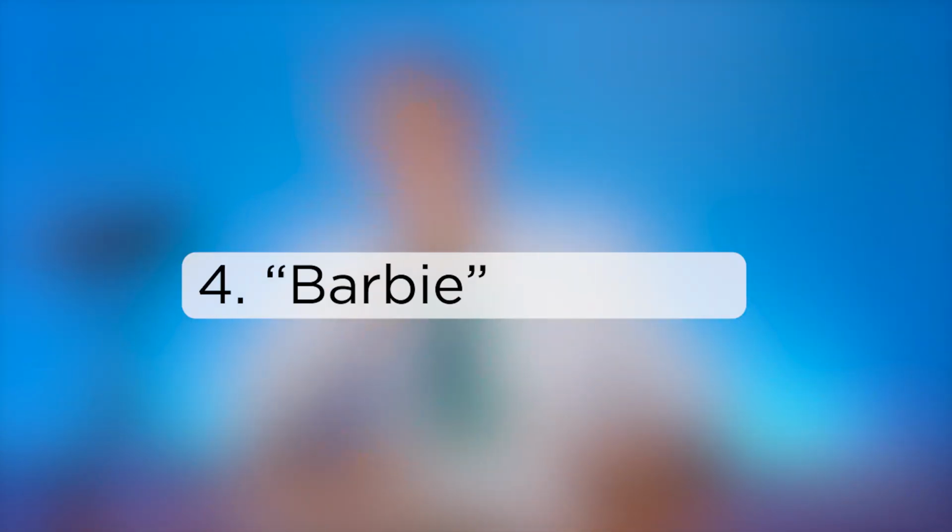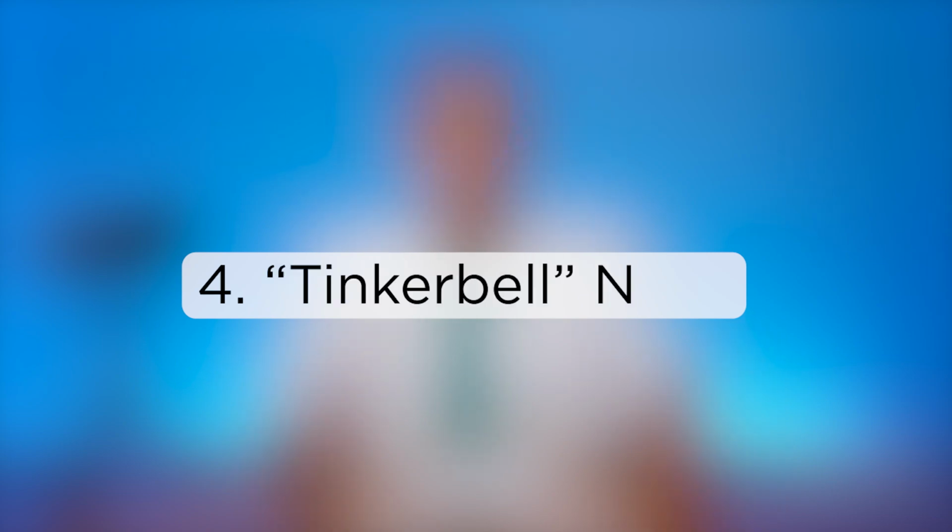Number 4, the Barbie nose. So I don't know if it's called a Barbie nose. I don't know if it's the ski slope. I'm not too sure what it is, but ever since maybe 2017, I've been getting an uptick in requests for a very small upturned nose.